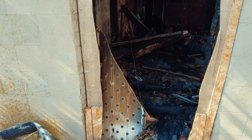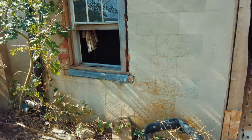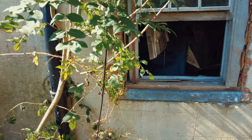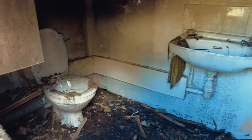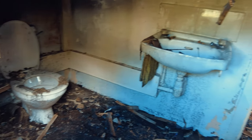But I don't fancy that. I'm going to be honest, I'm not going in there. My God, you can actually see the bathroom, guys. I don't want to go in, but I have to go in, don't I? Just look at that. It's all burnt to a crisp. Look at that, man.